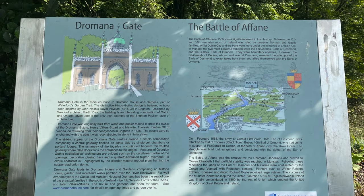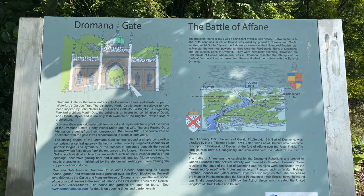The one thing I was quite surprised with actually is that it's on a main road. There's quite a lot of traffic coming through here, and there's one passing me at the moment. I thought that this place, by looking at the idyllic images that I would have seen of it, was away off the beaten track, but it's actually not. It's on a main road and there's a lot of traffic coming through. There's a very interesting history as well in relation to this.